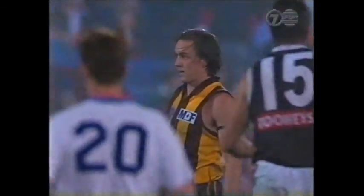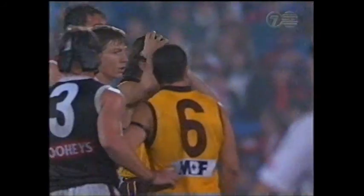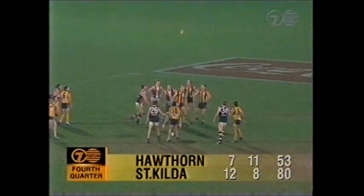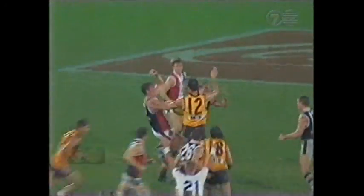We saw Stevenson come up a little proppy there too. Grabbed his knee. Jenke is off the ground with a knee injury. We're not quite sure how severe that is. He won't be coming back. 53 plays 80. Pritchard off the ground.